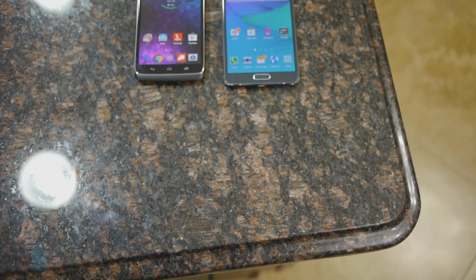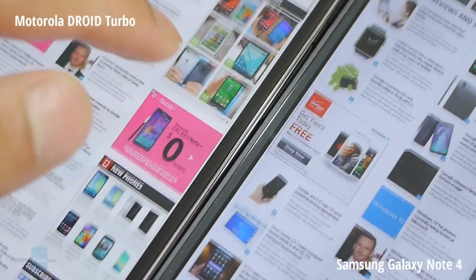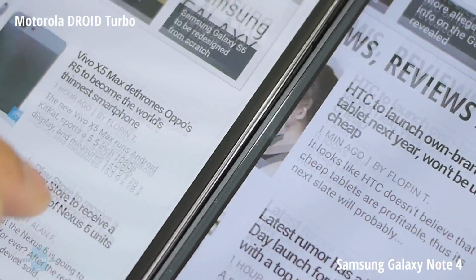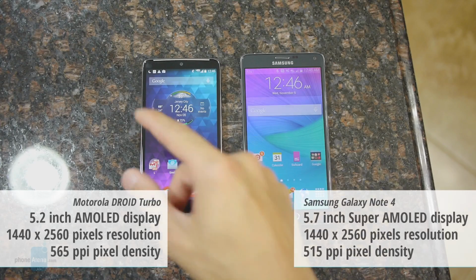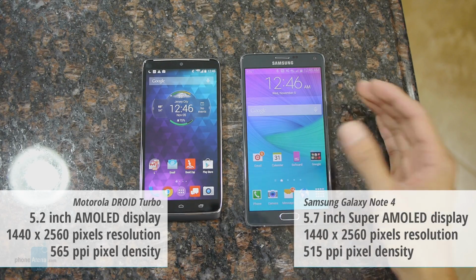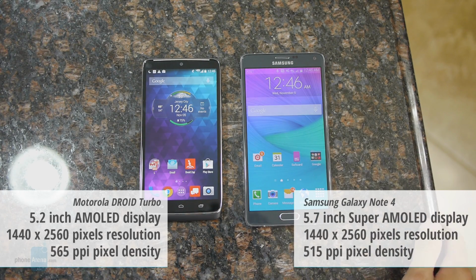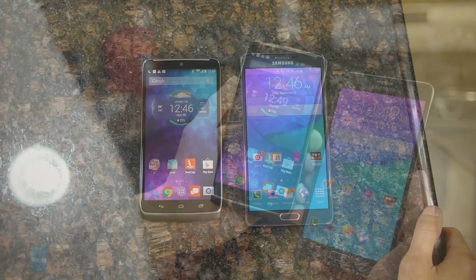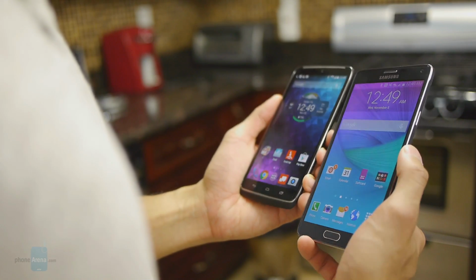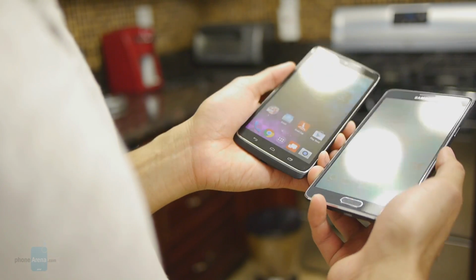The Turbo might sport a record pixel density count, but the Note 4 nails it in every aspect that matters, like color accuracy and its peak brightness output. Now, the DROID Turbo has a smaller 5.2-inch display, so it does offer sharper details on paper over the larger 5.7-inch display of the Note 4. Quad HD resolutions in tow, so you have some great sharpness and clarity with the two of them. But the Note 4 is really outstanding because it has a higher brightness output, which makes it visible outdoors, and on top of that, its color reproduction is a lot more natural and accurate.